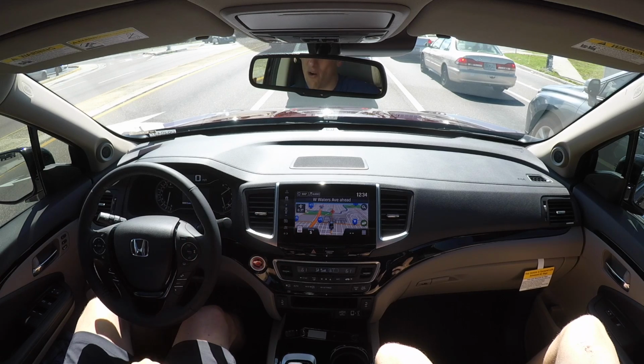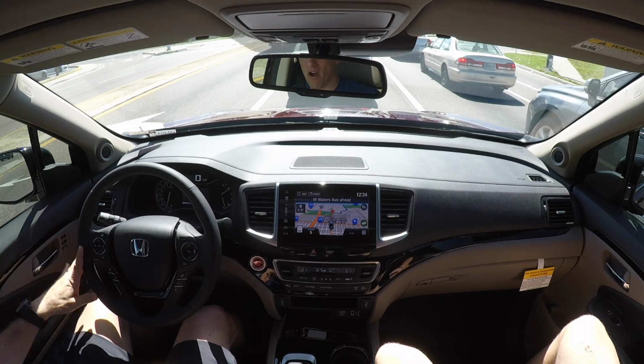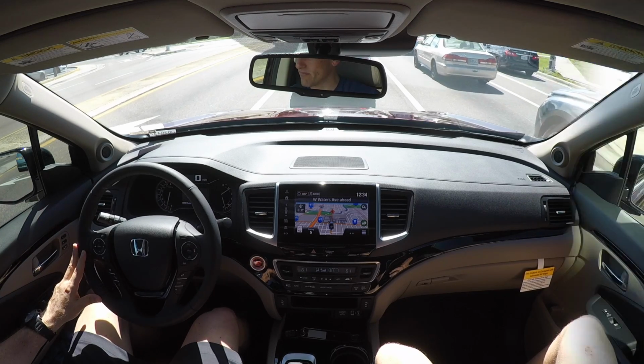And I'm telling you, this armrest on the door, why can't they put this material in the Civic Type R or the Civic Si? Because it is a pleasure. Like, it's almost like an honor to be able to rest my elbow on this armrest. That's how nice it feels.